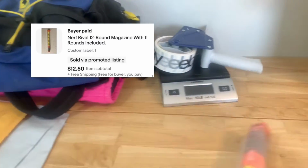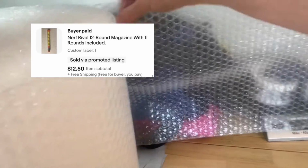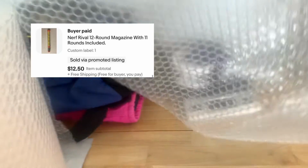This next item is a Nerf 12 round magazine. It sold for $12.50, free shipping. We picked it up at a yard sale for $1.